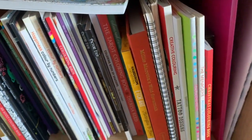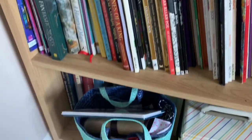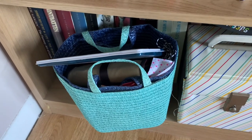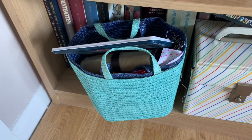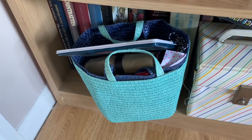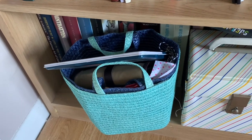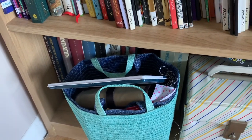And here is just colouring books. Down here is a bag that had crafty things in it, and there's some more books behind there, like some history ones. And you can see that Mountbatten one, that was because my dad's uncle served on Lord Mountbatten's ship when it got torpedoed and he was killed.